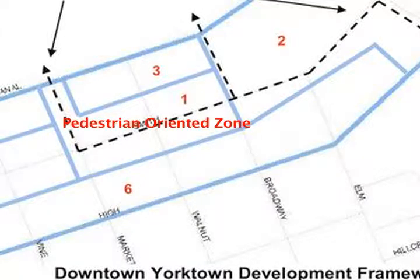The first is one we're calling the pedestrian-oriented zone, and this is the area from Smith from Broadway to just west of Market. Okay? Smith from Broadway just west of Market, and from Market and on Market from Smith to the park, Morrow's Meadow. That is the most pedestrian-oriented area that you have today. It's one that we think you ought to attack first.